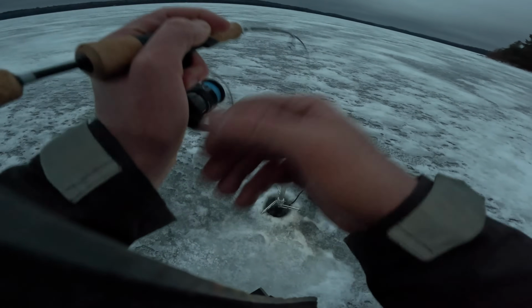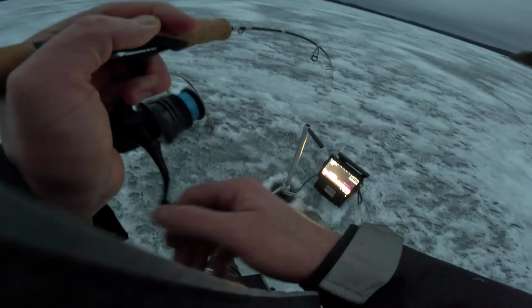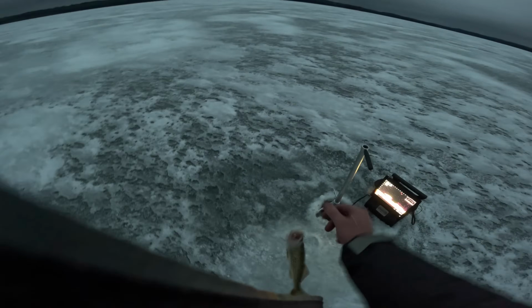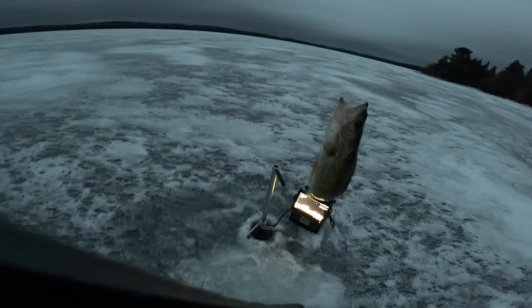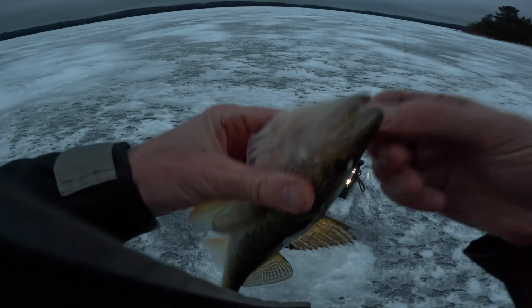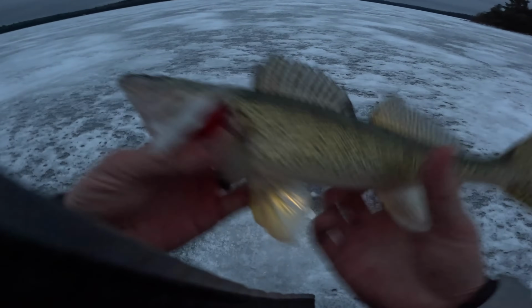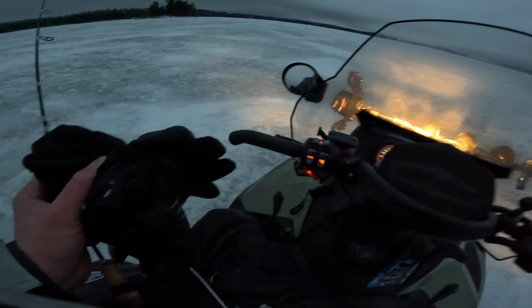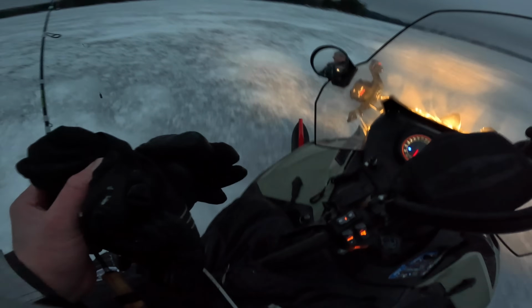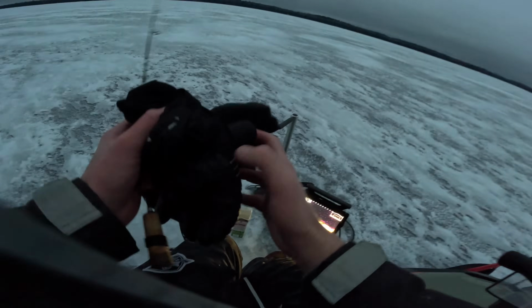Ooh, night biting. Catching walleyes at 4:30. That's a nice one. Night biting. I left my minnows back on the sled. Got us a little honey badger.